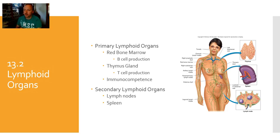Now, the really cool thing here is we get to allow these cells to develop from these hemocytoblasts, and then if it's going to become a T cell, we send it from the bone marrow to the thymus, and then it matures in the thymus.